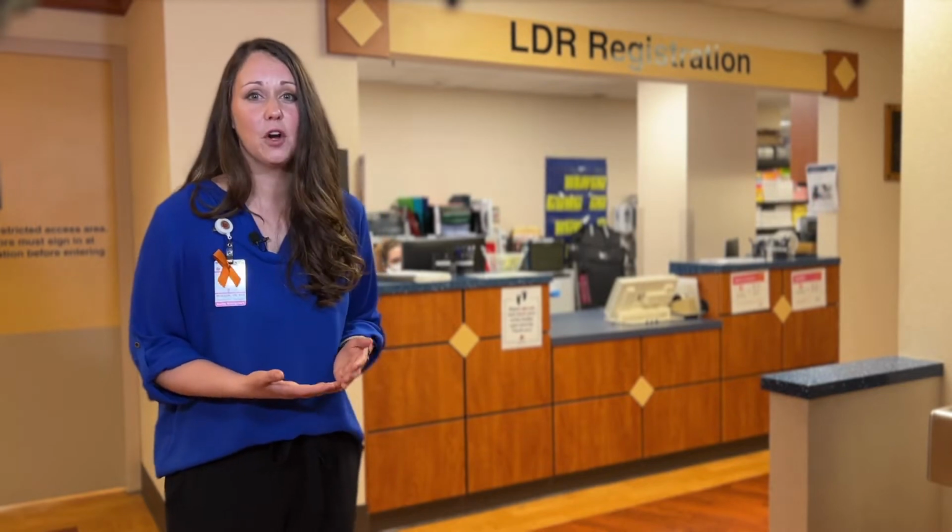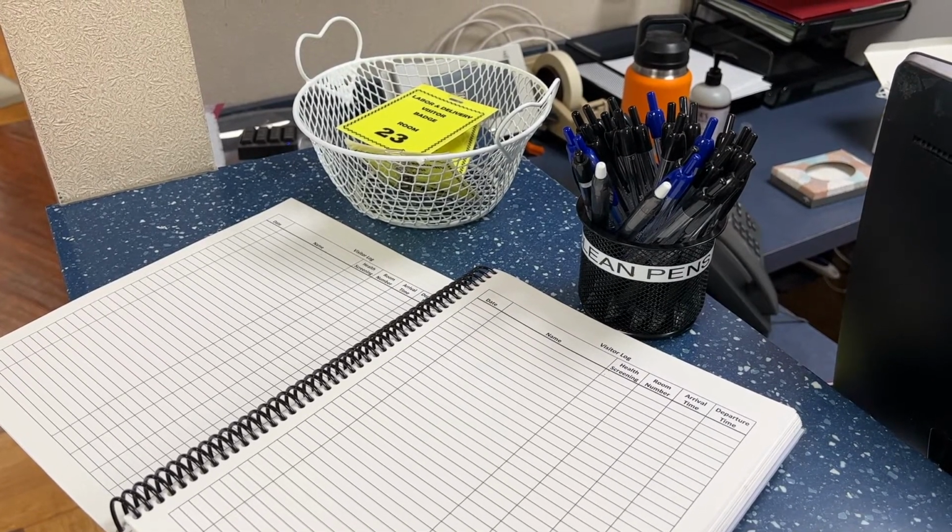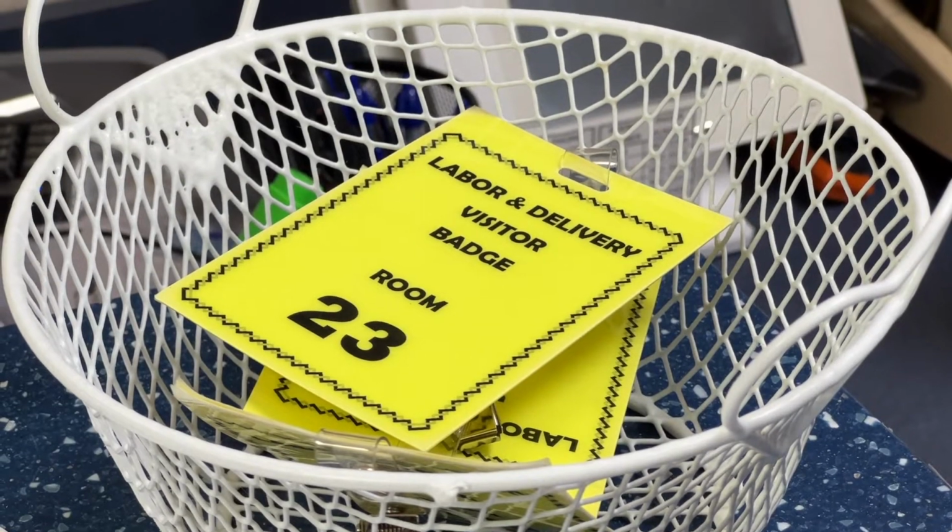Our visitor policy for our labor and delivery unit is 2 people in the room at a time. They are allowed to switch out with others as needed. We will have a badge for each person in the room that will need to be given to the front desk before others will be allowed to enter the unit.